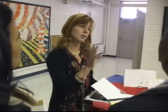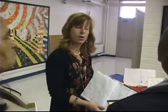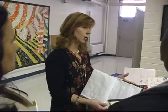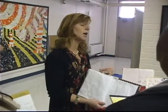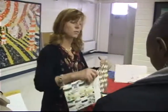So we integrate not just in the regular ed classroom. The music teacher will teach them songs and dances from North Carolina. The science teacher will teach them relevant rocks and minerals from North Carolina that are native. Games from North Carolina, the PE teacher. So it's all supposed to be interwoven.